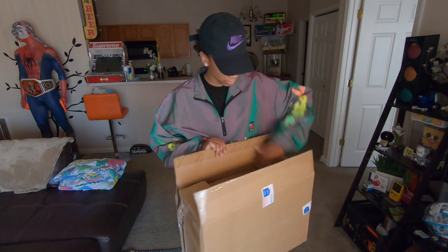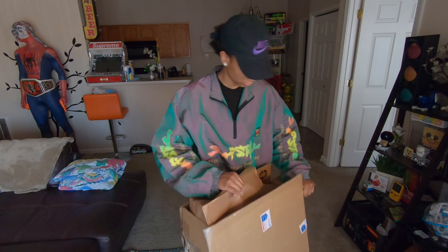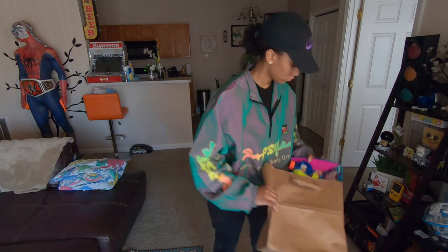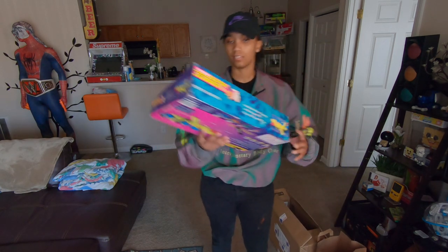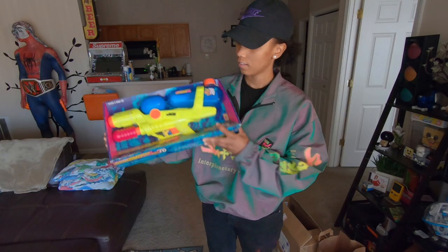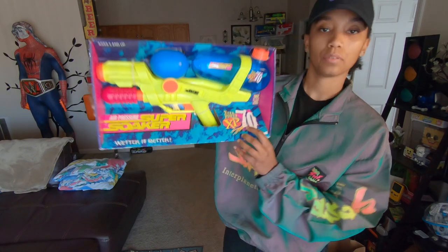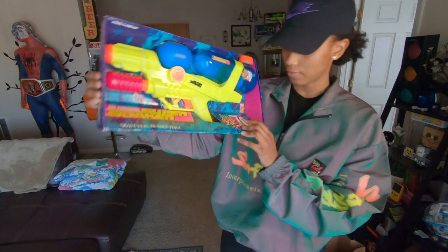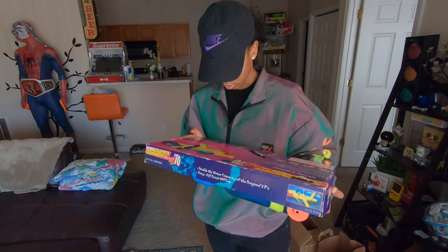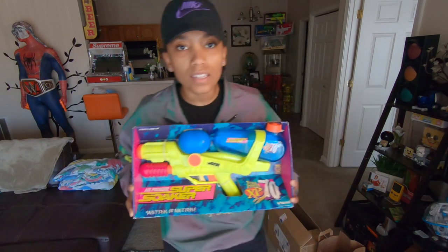I forgot to see what it looks like. Look at this. This is cool. Looks like the tag was taken off of it. That would have been cool if they would have kept that on there. This is a 1997.